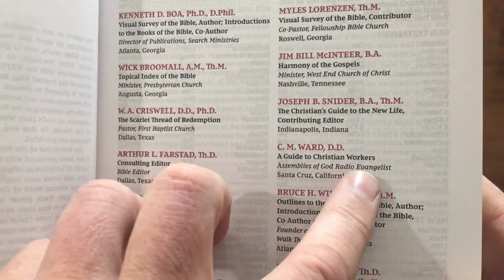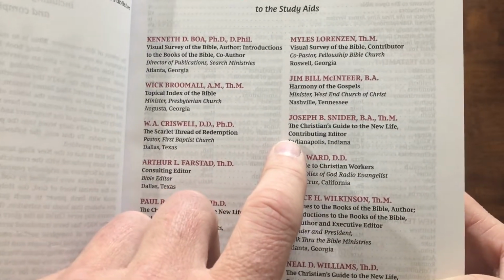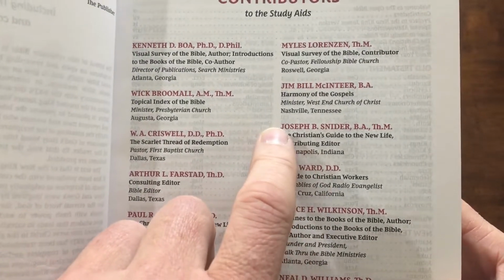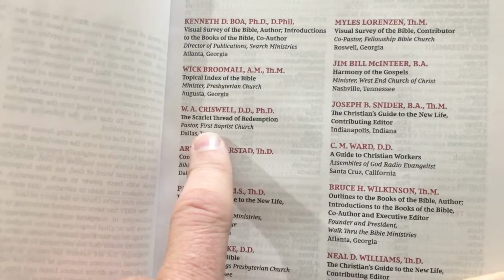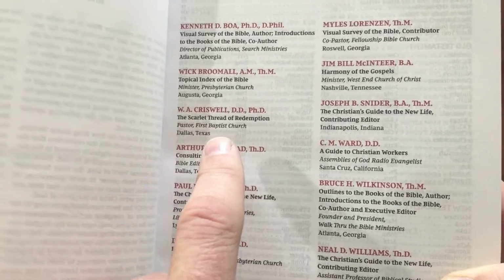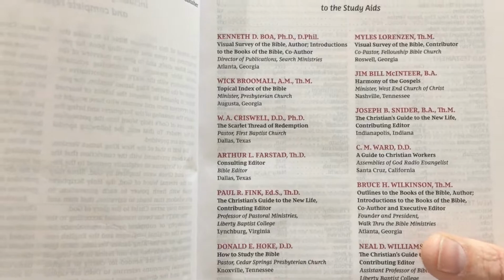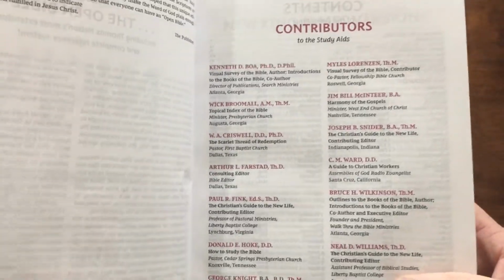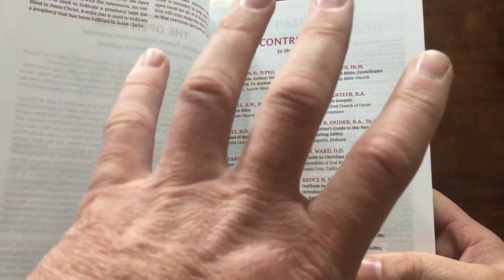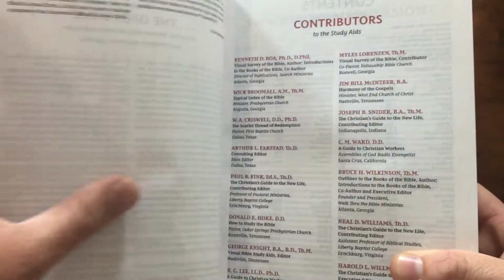Assemblies of God radio evangelist. That seems funny to me. This person, there's a couple of names in here. Pastor, of First Baptist Church. Now, don't get me wrong. That doesn't mean that this person is not an intelligent individual. That's not what I'm saying. What I'm saying is these people contributed to everything in this Bible other than the actual Word of God.